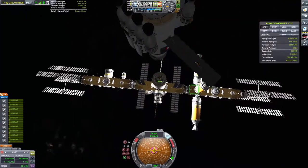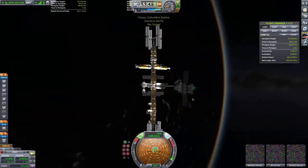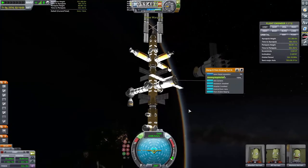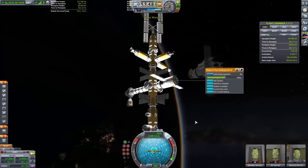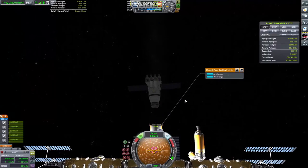But in the next episode, we'll begin to launch the truss segments, which will eventually head out to Minmus to form the backbone of Challenger Station. And I just switch to the station to make sure it's oriented in the right position.